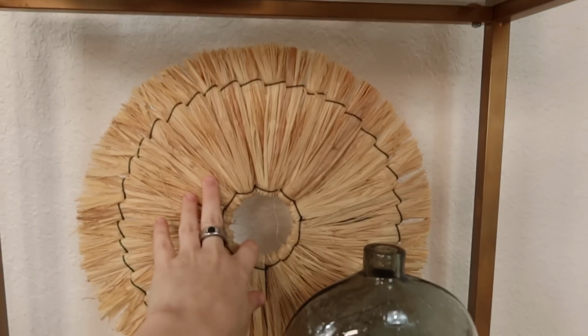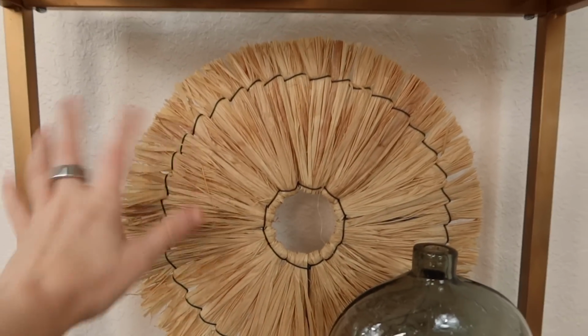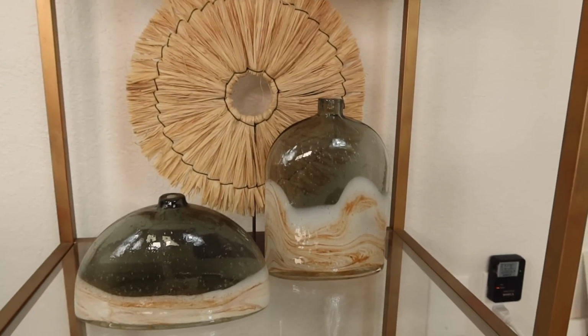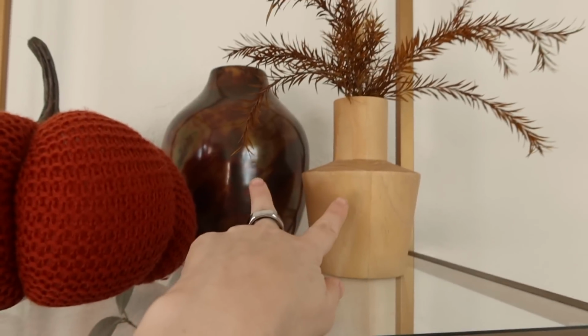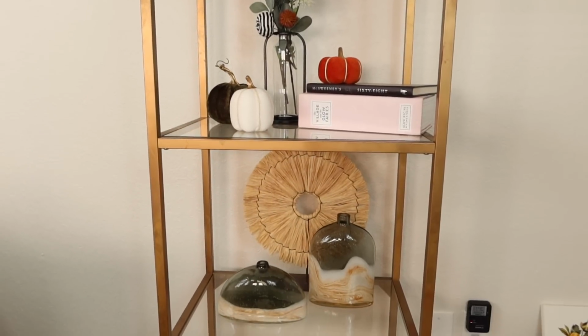And since this is tall, I think this will actually be visible in the background. And I think this is nice because it does give a little bit of an earthy, autumnal sort of look. And then these 2 vases, those all came from Fred Meyer last year from the home section. Same with this vase and those 2 vases. So that is what I ended up with.